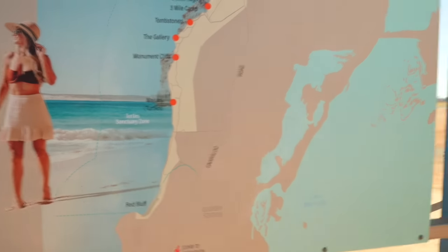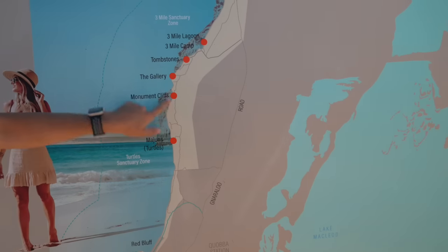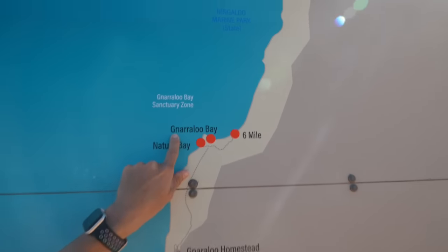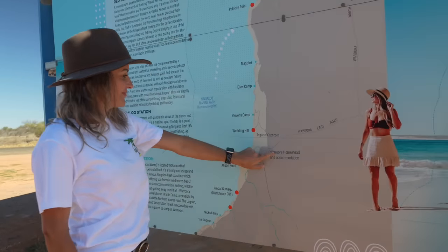So Waroora Station. If we look on the map here, we've done Red Bluff. We've gone all the way up Tombstone, Three Mile, all the way up to Ningaloo Bay, which is up there. We've done all that. So now we are heading to Waroora, which is here.